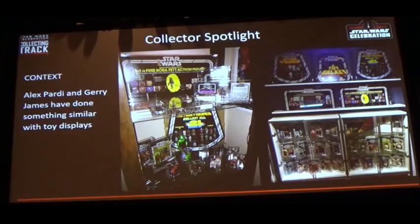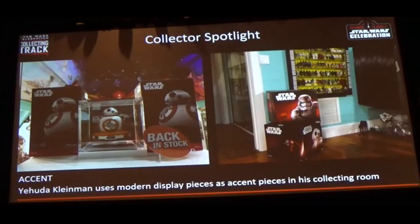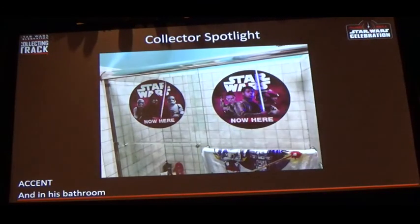Alex Pardee and Jerry James have done something similar with toys, so they use their toy displays to highlight their toy collection. It makes perfect sense, doesn't take that much room. Yehuda Kleinman has used some modern displays here as accents in his collecting room. He's also used them in his bathroom. Helps to have a loving wife, if you're going to do that.